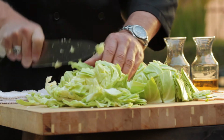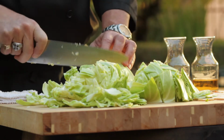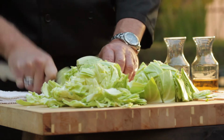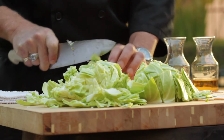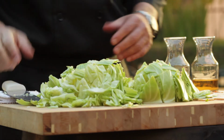You can throw this together, and I guarantee you will love this, and you'll probably wind up serving this throughout the year. You can serve this with a side of any kind of meat. You can serve it with any kind of sausage or knockwurst or pork chops or anything like that.